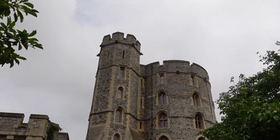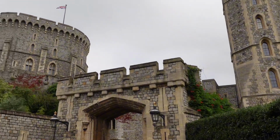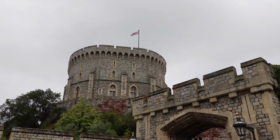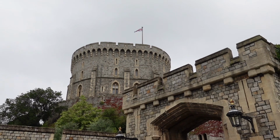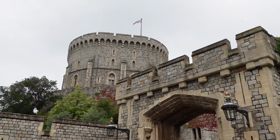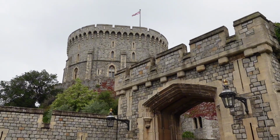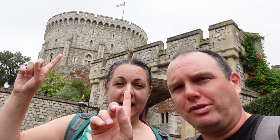Would you like to live in there? Yes. Which bit do you think the dragon is guarding? Because everyone knows every princess has a dragon guarding her tower. Oh, I don't know, but I feel that this is going to be the thumbnail. Hang on a minute. Turn the camera around for posterity. Oh, I'm just pointing at your nose.